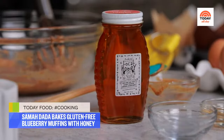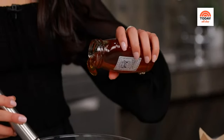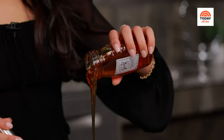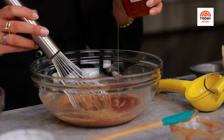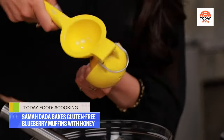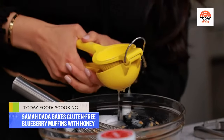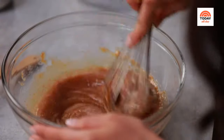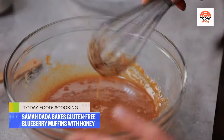And for my star, I cannot have my honey blueberry muffins without the honey. That would simply be wrong. I like to use local honey for these muffins, especially because it's such an important flavor component. I really wanna use the good stuff. And finally, I want a little touch of acidity just to bring out all of those flavors. So I'm gonna add a little bit of fresh lemon juice. Perfect. Mix the lemon juice in there, it smells so good. Okay, my wet ingredients look perfect.